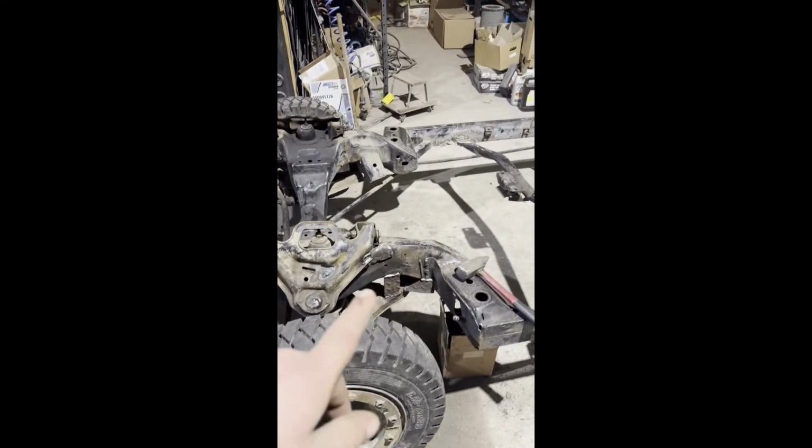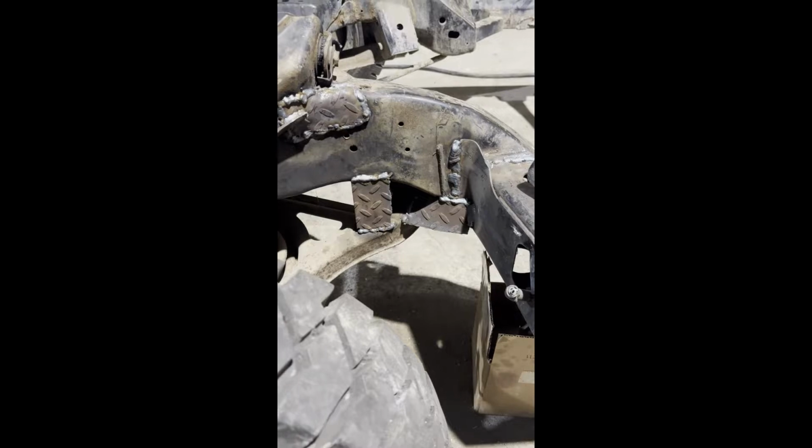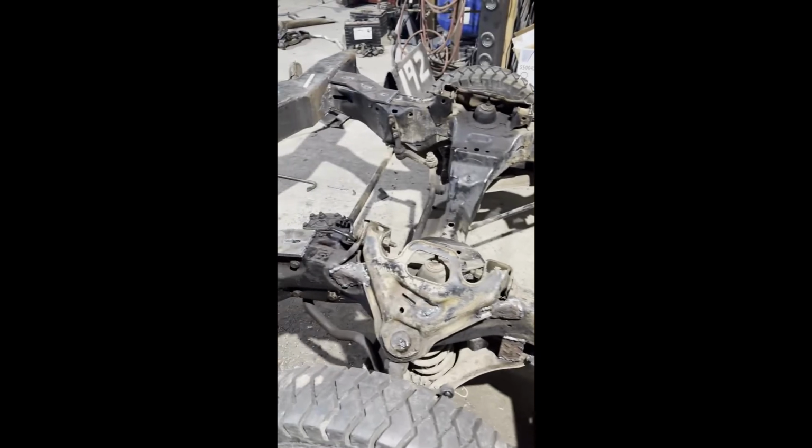Today was a big day. Got all my welding done on my A-arm straps. Put two up there, and then I attached two down here. The rules say two A-arm straps per A-arm. So got them done. But the big thing I got done today was got the bumper on.